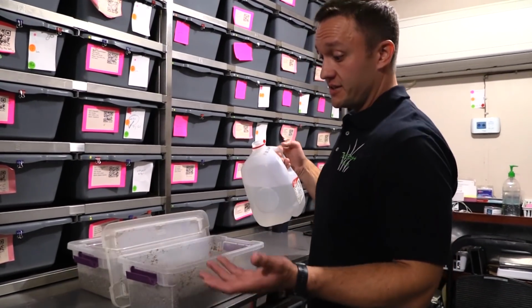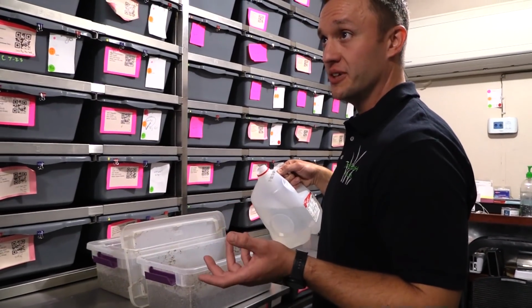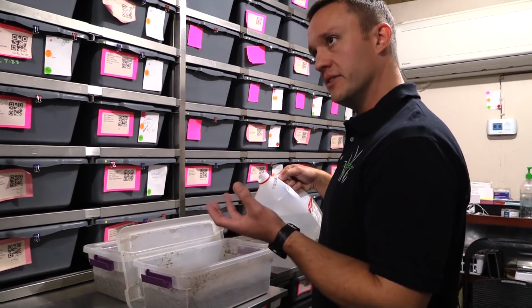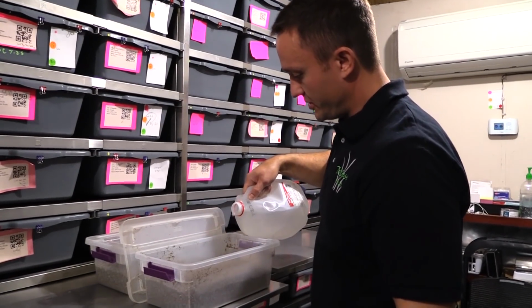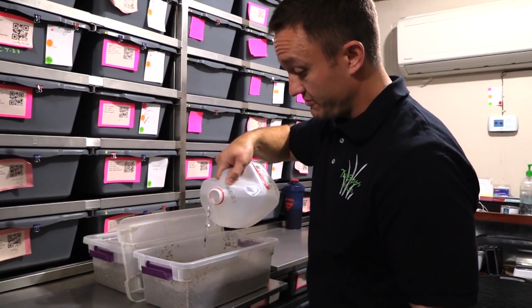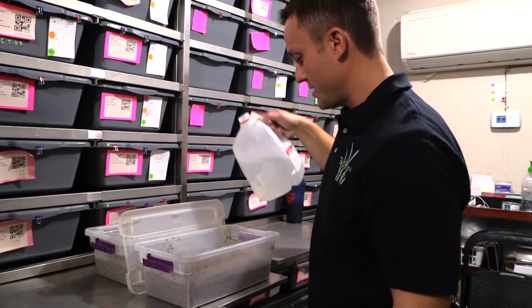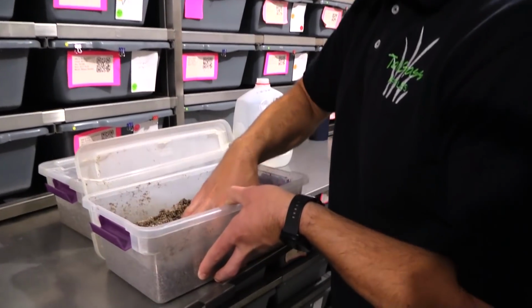Normally I just do this underneath the sink, not full blast on the faucet, but run warm water throughout the outside and then splash some in the middle, and then I check the consistency of it. I'll do it here this time. I'm not going to measure it. I'd always rather err on the side of a little bit more wet than dry. So I'm just pouring water in there, and then I'm going to mix it up.